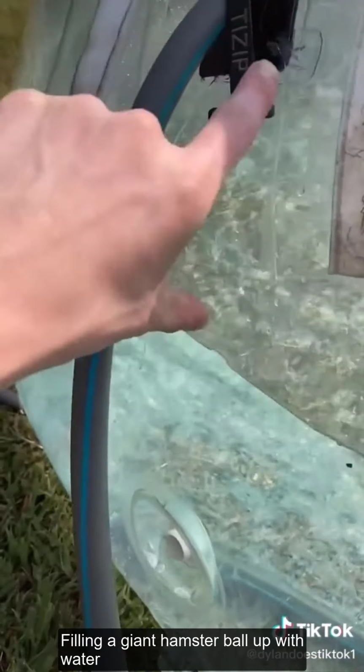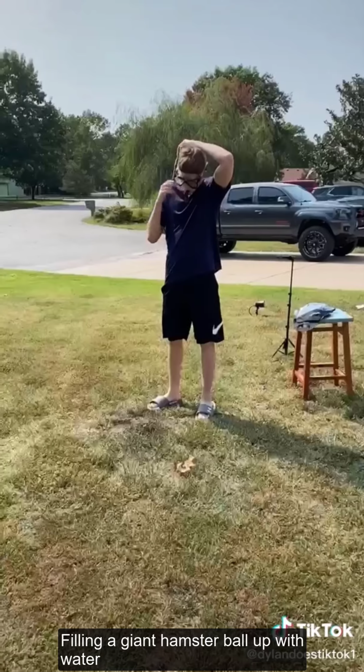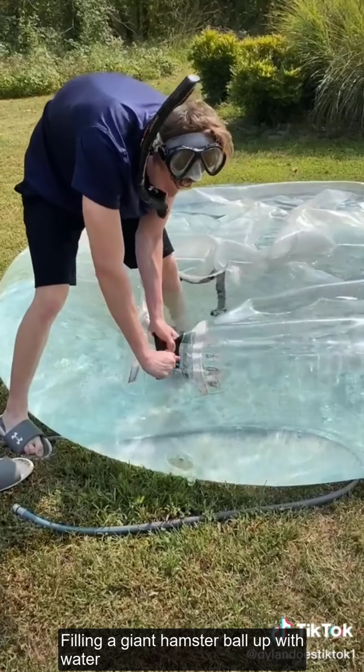And after that, I let it fill up to this point. And I'm going to stop it when it gets to the zipper. And it got there, so I stopped it. Then I put some goggles on and unzipped it, but it broke. But I got in anyway.